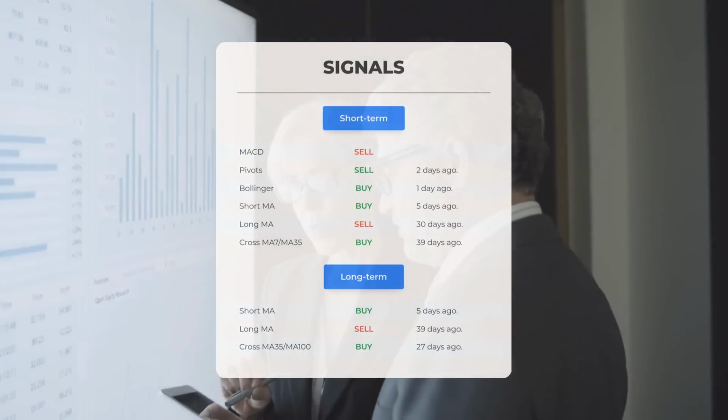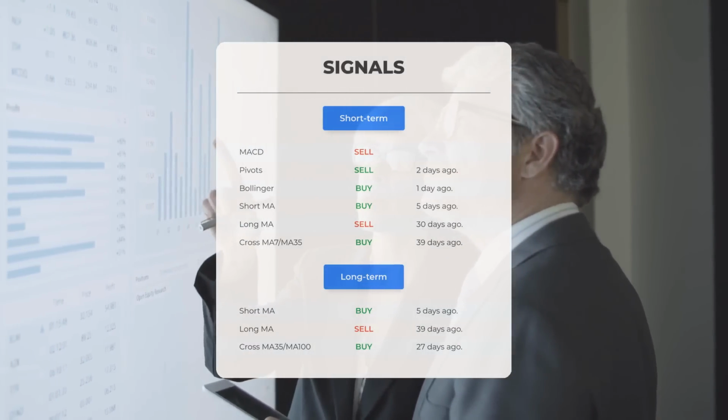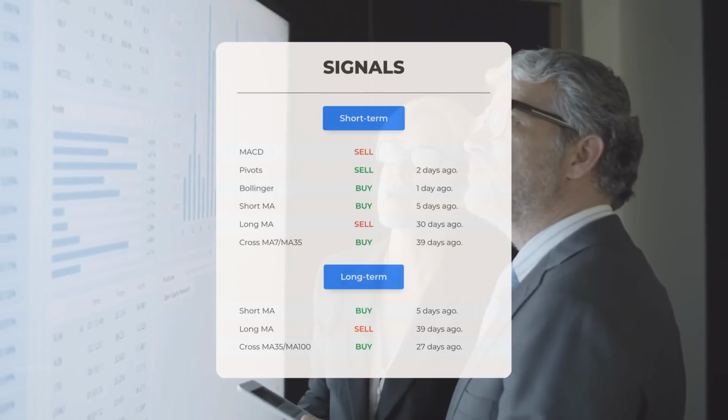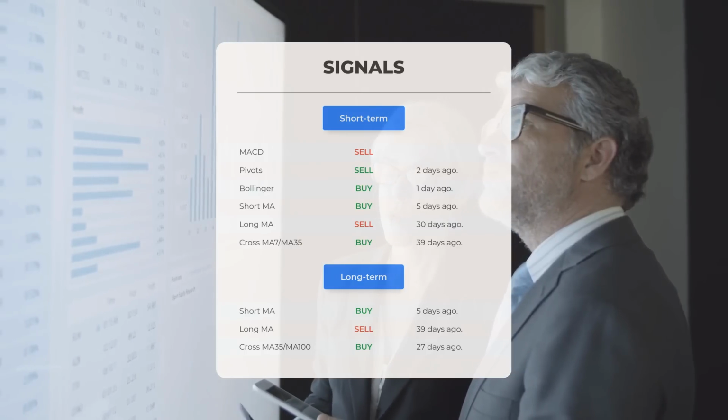Here are some other signals you might find interesting. Moving average convergence divergence, sell signal. Pivots, sell signal 2 days ago. Bollinger, buy signal 1 day ago. Short-term moving average, buy signal 5 days ago.